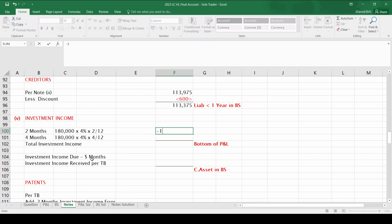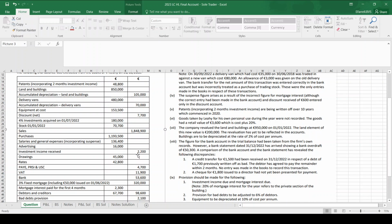So the investments are 180,000. I'm going to multiply that by 4%, that's the interest, and then by 2 over 12, and then 180,000 by 4% by 4 over 12, which gives me total investment income of 3,600. Okay, now usually when you do this question, there's not investment income received in the trial balance, but here there is. It says we actually have received 2,200 in investment income, which is not the way it's usually asked. Usually we don't have any investment income received in the trial balance, so that would have been a change last year. But how do you account for that?